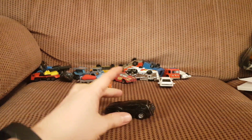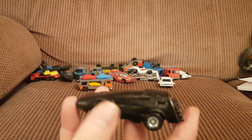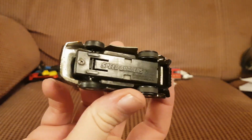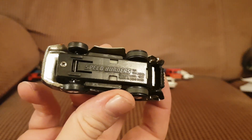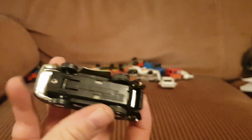As you see, the friction motor is dead to the road. In fact, that's just broken it. Friction motor is dead to the road, so it's no good as a toy anymore, really. But it's so cheap and nasty, it's odd. But then when you look on the bottom, it's actually marked up. Speed Burners, TM, patent pending. Mecco Corp, 1977, made in Hong Kong.